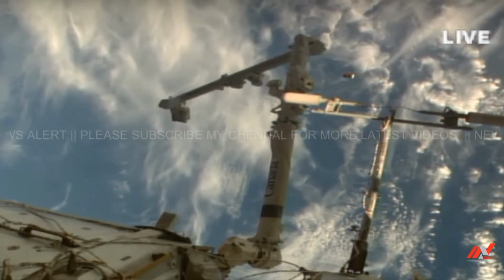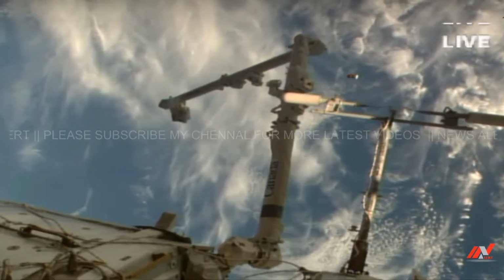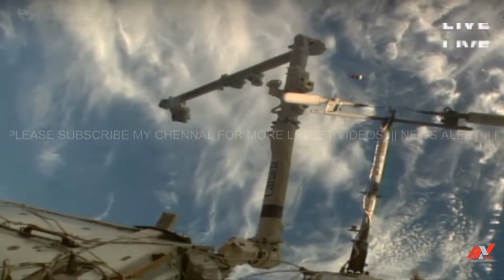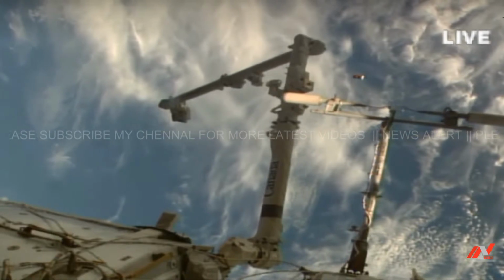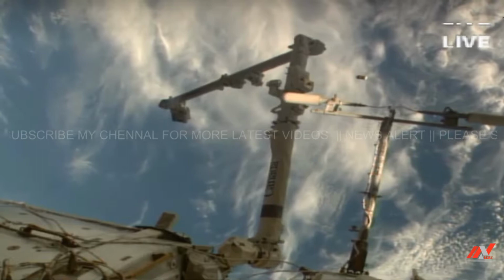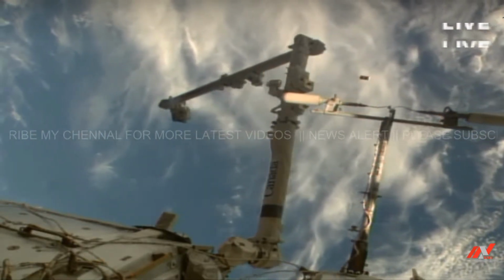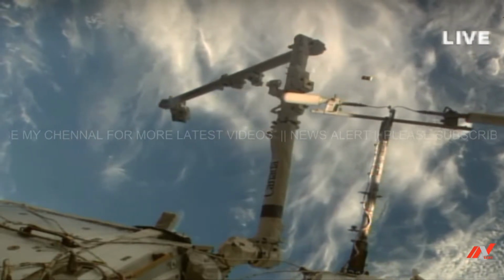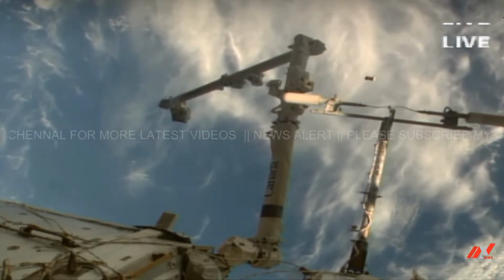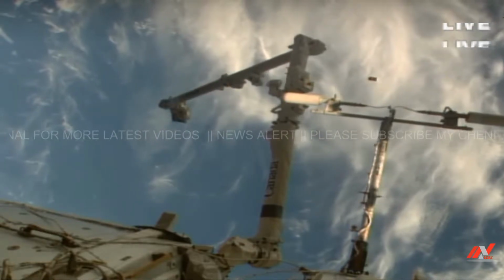Kounotori, 330 meters away from the International Space Station. A good report of that long burn, that departure burn that's about 70 seconds long. That was completed. Everything looked good. The range rate, that's the rate at which HTV Kounotori is departing, is starting to get up a little bit. We're now nearing 0.7 meters per second. That increase in velocity will take it away from the International Space Station towards the approach ellipsoid.